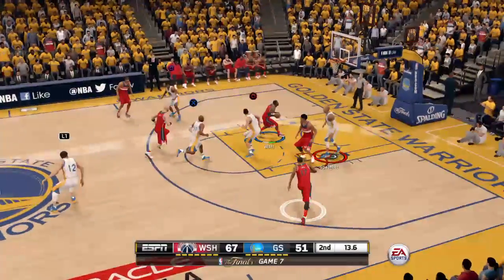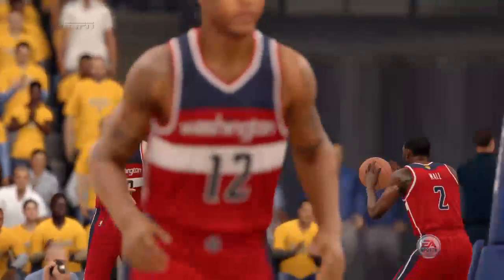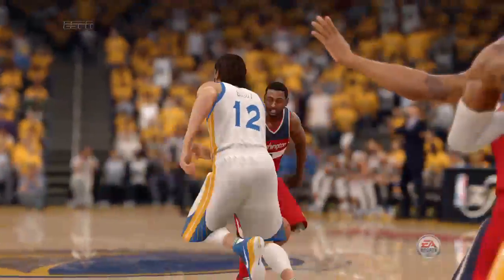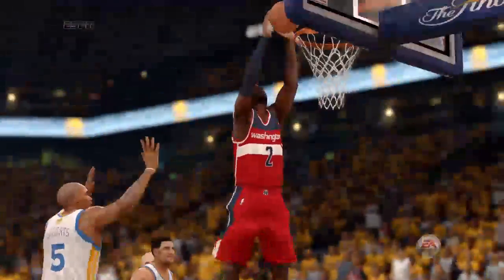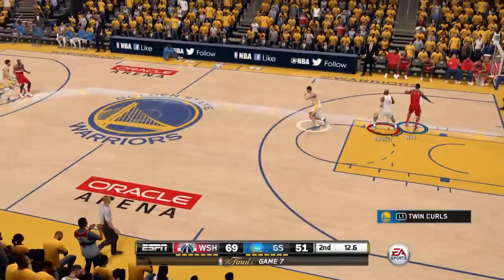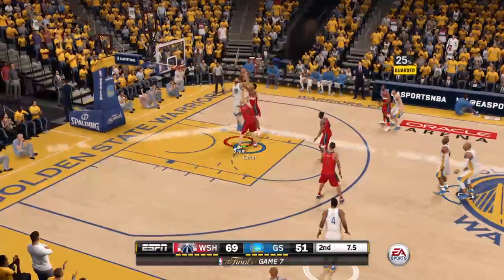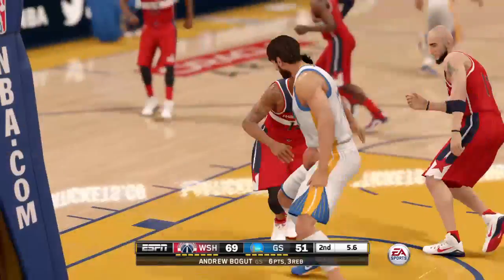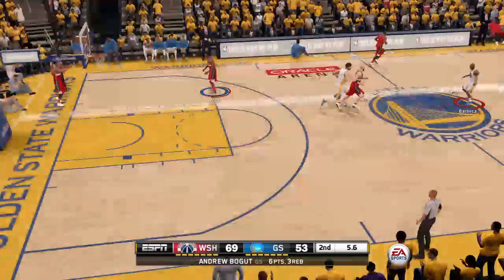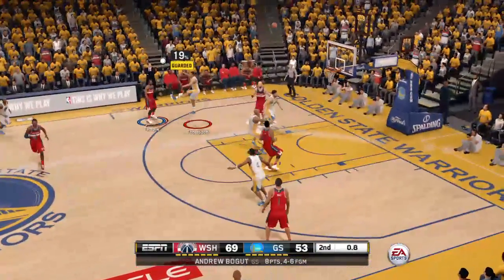Gets past the defense. Nice. Throws it down. What a play. And here's another look at that amazing dunk. Well worth the replay. To Thompson. Thompson fires away from three-pointer. They're all over him. Gets through the traffic and attacks the rim. Final seconds. Oh, and it counts as the quarter comes to an end.